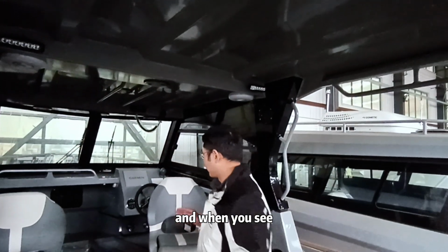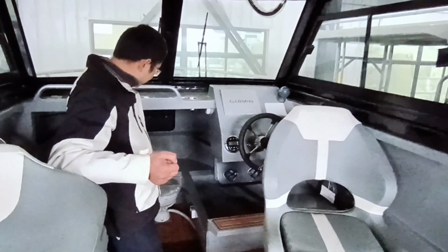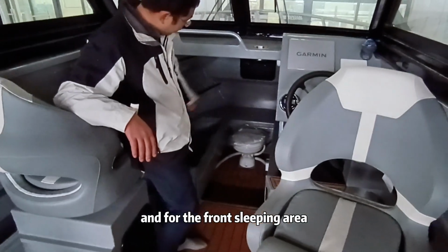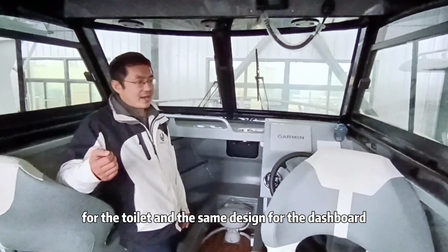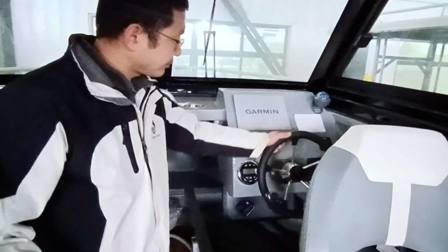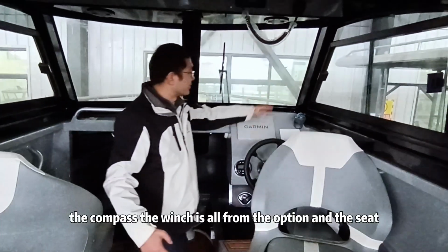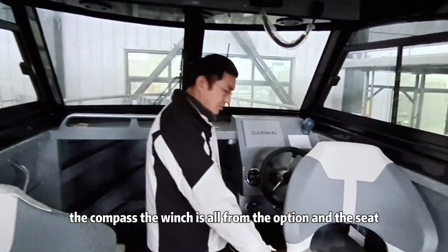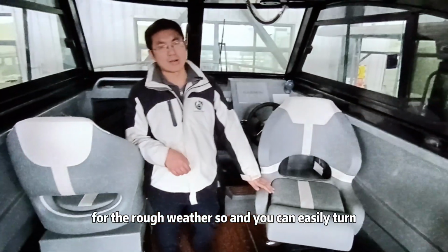And when you see from the interior, it's a similar design, but with more space, and the front sleeping area, the toilet, and the same design for the dashboard. We put the steering wheel, the music player, the Garmin electronics, the compass, the winch. It's all from the options. And for the seat, we pull this damping base. It's good for rough weather.